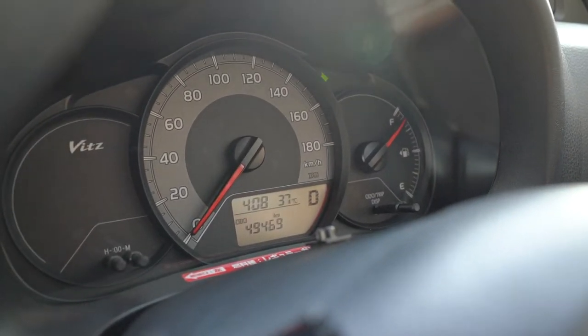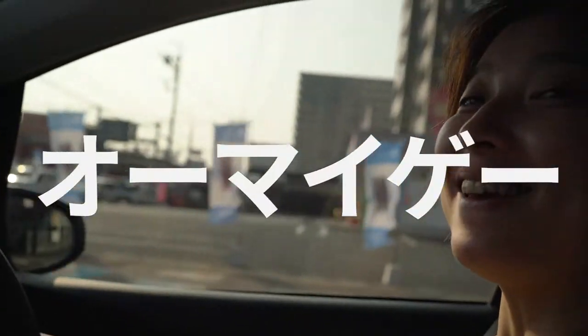We're finally in the rental car, and oh my god, it's so hot outside. Yeah. It's like 34 degrees, I think. And plus, we were carrying like so much luggage. It says it's 37 degrees outside. Oh my god. Oh my god.